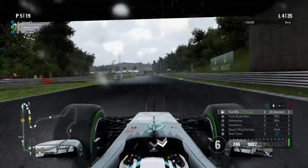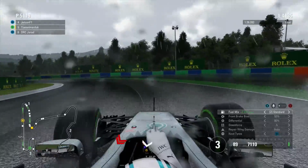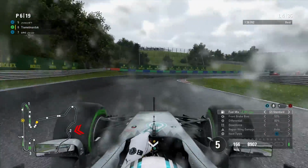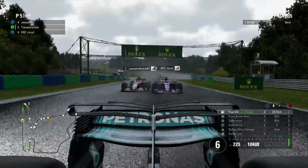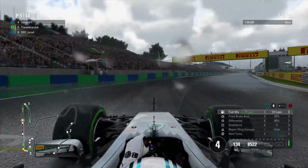We got actually a really nice exit there off of turn 1, and that put us in a good position heading into turn 2. We've overshot the corner. Jared is going to get us back on the switchback here, and he may possibly get the position. We leave him space on the outside, but he runs wide, and that is us maintaining P5 as him and Pom battle away for P6.